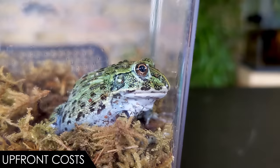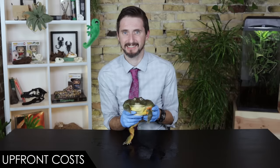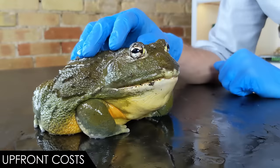For the first few years, a 10-gallon is perfect. That's the cheapest and easiest aquarium to find on the planet. Eventually, they will need a slightly larger, but still affordable and easy to find aquarium. But a 10 is great to get started.